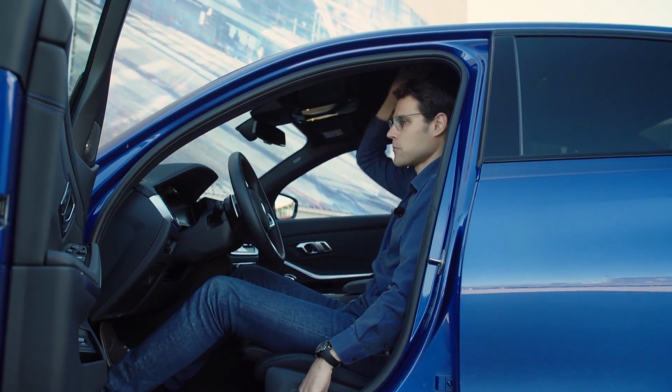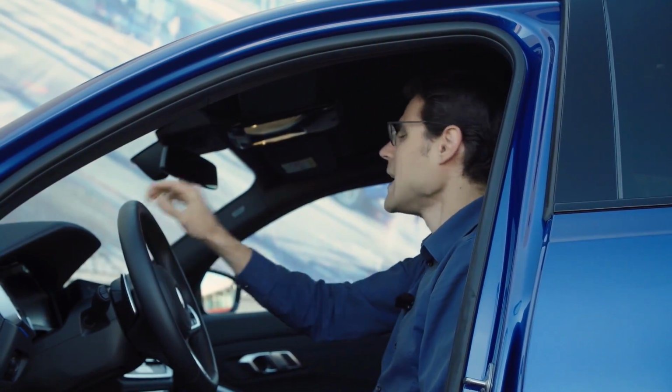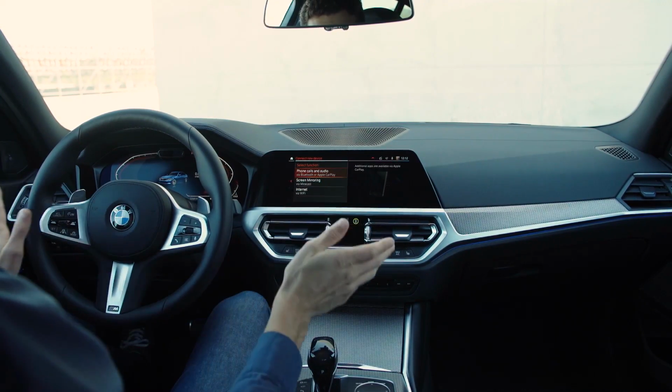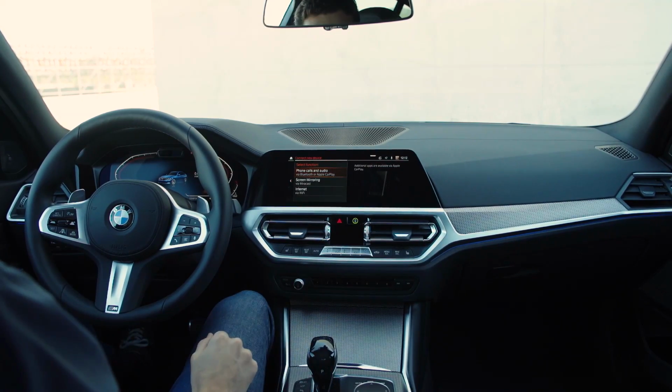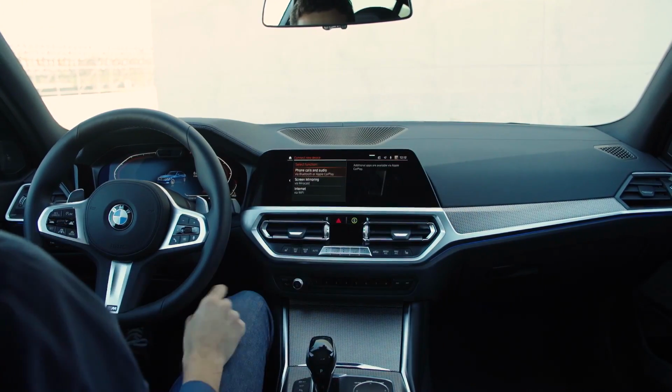Still have a lot of headroom left, 1.86 m or 6'1", so for tall people no problem. There's also optional a panoramic roof. This is the interior overview. It definitely looks more modern and cleaner than the previous generation. Top part of the dashboard is also from soft touch.